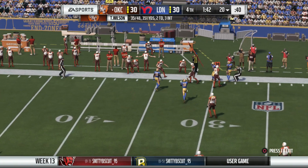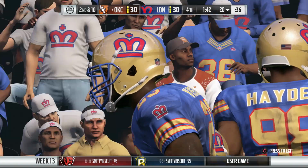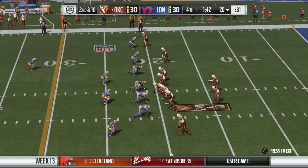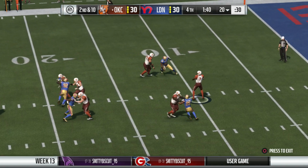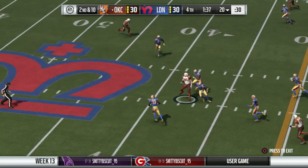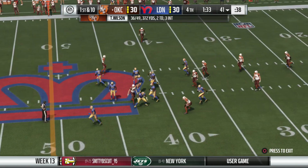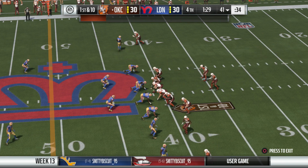Not easily done. He couldn't quite hold it. Got hit. Ball pops out. Incomplete. Timing's crucial in any route thrown, but when you throw an out, so many things are going through the mind of the receiver. Catching the ball, timing it up with the quarterback. Are my feet going to get down inbounds? On that play, all those things going through his head might have caused him to drop it.